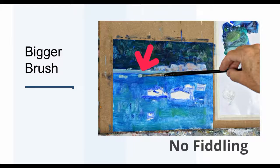Another big advantage is you can use a bigger brush, or perhaps more correctly, the usual brush that you are using is now a big brush, because the panel you're painting on is small. So this means no fiddling with little details. You don't have the room to fiddle anymore. Now you've got to get the shape down with 1 or 2 brush strokes, and you get these nice big brush strokes as a result.